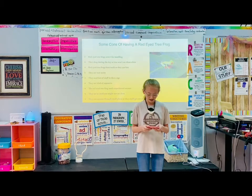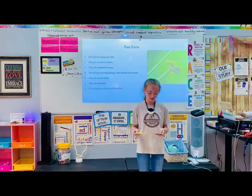The red-eyed tree frog needs experienced owners. They are so small you might not see them. They can squeeze through small spots so they could get out of their cage.